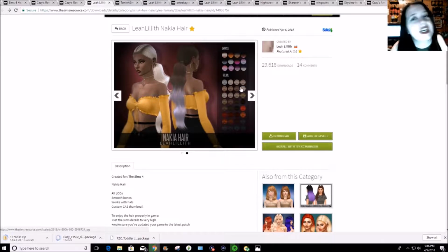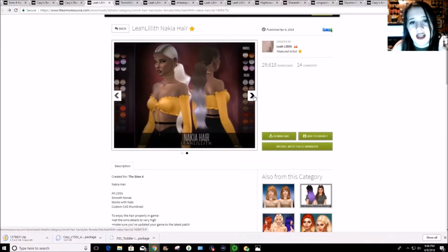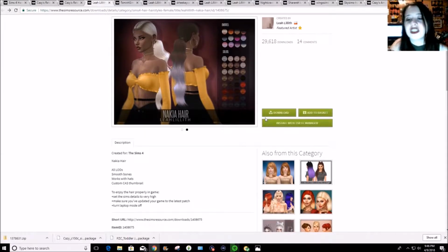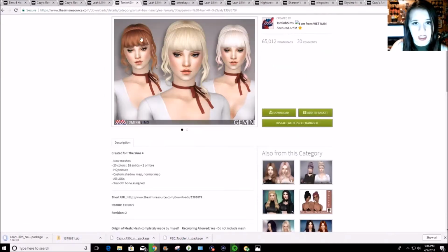Now, this is someone that I get a lot of my hairs from. It's Leah Lilith, and I get almost all of her hairs. Lately I've had a few hairs show up, and I think one of them was hers, where my sim completely disappears in Create a Sim. I haven't actually put it on them and taken them out into the sim world to see if they'd reappear, but it was really weird. I actually just ended up getting rid of them for now. So I don't really know what was going on there.